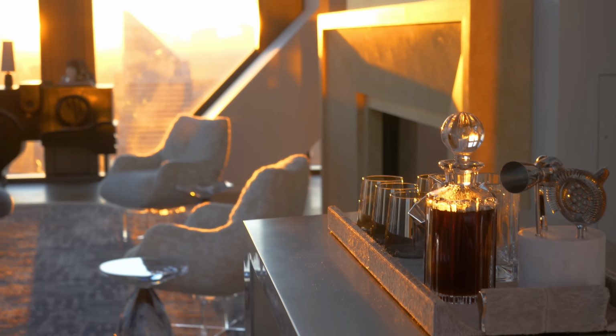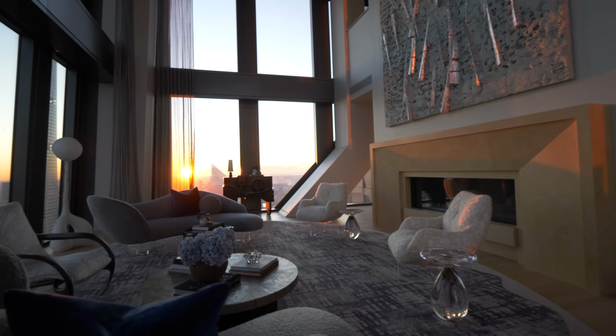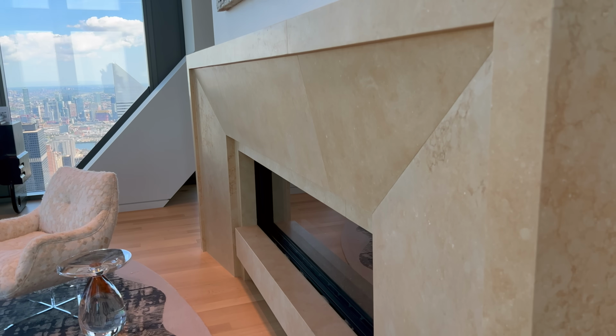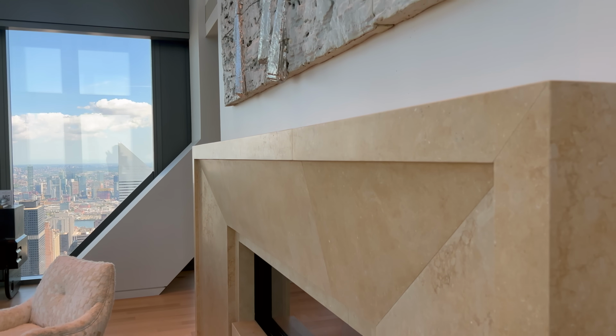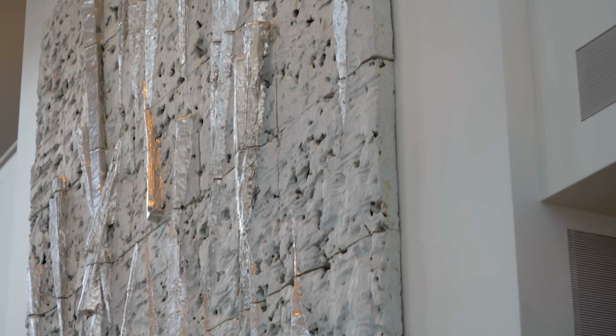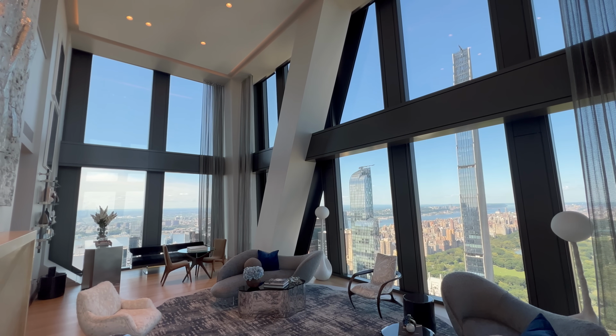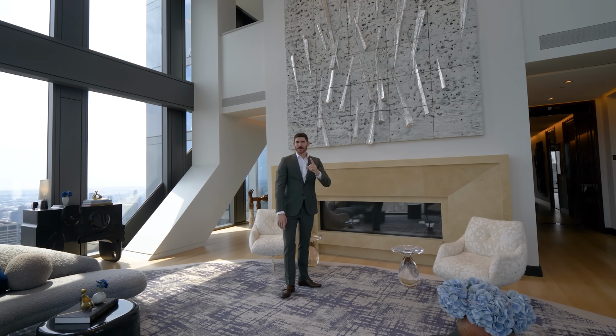And it really is that space for entertaining. We have a bar here, open shelves behind us, and the focal point is this 11-foot wide gas fireplace, which is clad in limestone. And over top the fireplace is this massive Peter Lane art piece, really adding volume to the space here. Like having ceilings this high, you want to have a massive piece of art. And I want to show you something really unique.